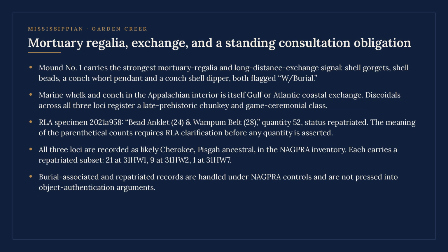The Garden Creek Mississippian record also carries the strongest mortuary and exchange signal at the locality. Mound number 1 holds shell gorgets, shell beads, a conch whorl pendant and a conch shell dipper, both flagged with burial. Marine whelk and conch in the Appalachian interior is itself Gulf or Atlantic coastal exchange, and discoidals across all three loci register a late prehistoric chunkey and game ceremonial class.